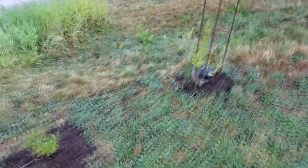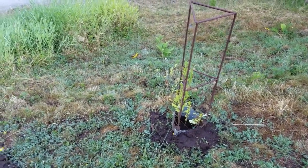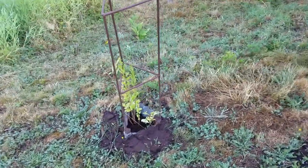Hopefully they'll come back, and next year they'll be happy, these blueberry bushes. And then over here I've got my goji that's doing pretty well. It's got some yellowing a little bit there on some of those leaves. I got to look into that a little bit.